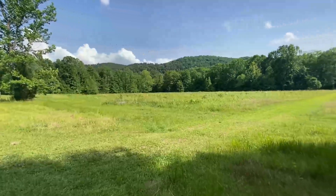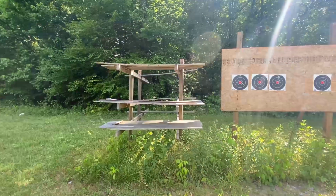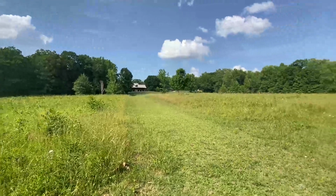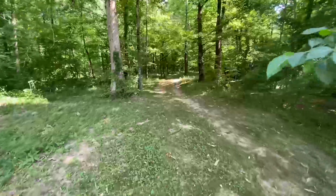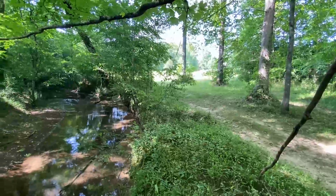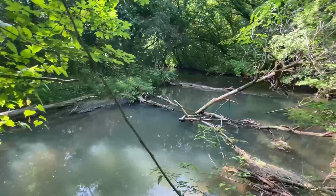And then you can walk on down, and that's that shooting range, and those are his targets that he practices on from a good distance. But you can make it yours. You can make it whatever you want to, make it special. You got trails that come in here, and you can easily ride a Polaris Ranger or Arctic Cat or Yamaha, whatever you've got, you can ride it.